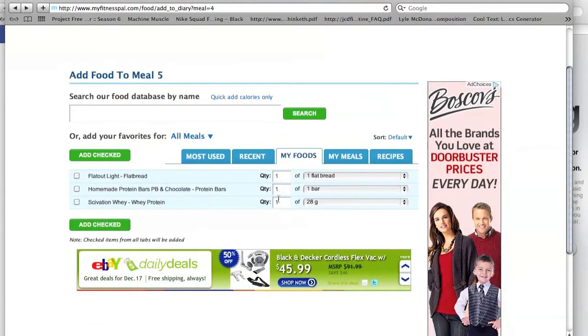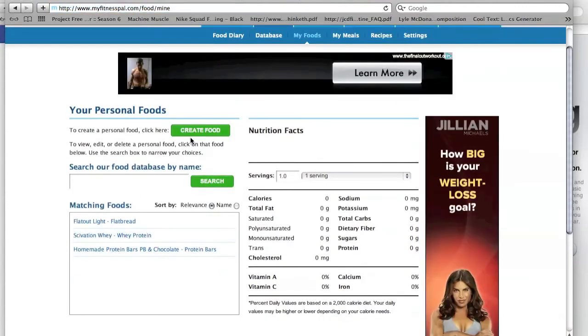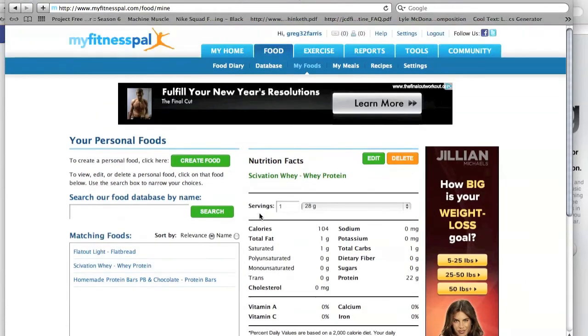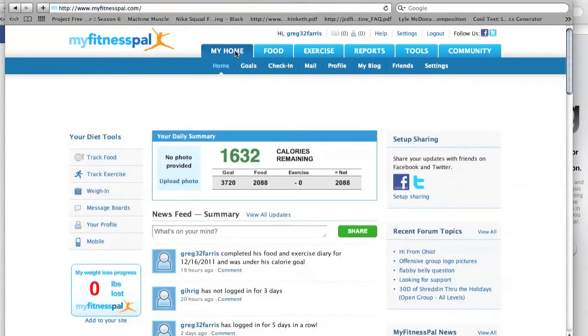Just to wrap it up, a few other things. You can put in certain foods if you can't find them, or if you have your own foods. For instance, I make my own protein bars, so I can just put that in here. You'll see it's not hard. I can create food, and then I can go in here and manipulate the macronutrients if I knew what they were per serving. I did that for my last protein powder because it wasn't in the database. But like I said, it's a pretty big database, so you're probably not going to have too many problems with that.